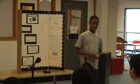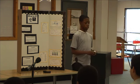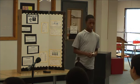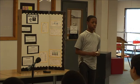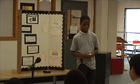I did the third law of motion also. I skipped the second law of motion because I really believed there was no point in doing it, and also I really didn't have the materials for it.